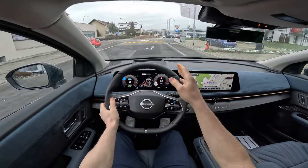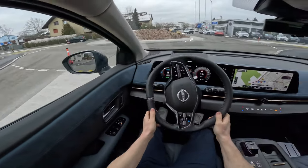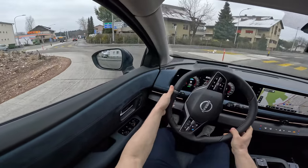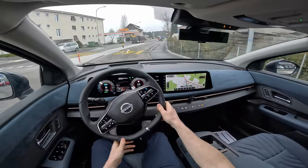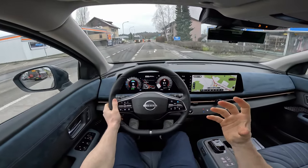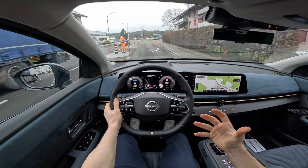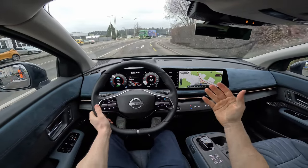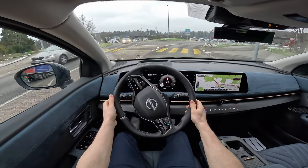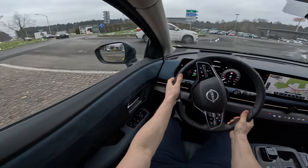Very good visibility. Also the head-up display. I saw the car 2 months ago in a showroom, and I was super excited to drive it and to see how it is on the road, because I was super impressed by this Nissan Ariya. In my opinion, it's one of the most beautiful, and in terms of quality, it has very, very good quality inside. The material quality, the visibility, the new digital cockpit, the new multimedia system, even the steering wheel, it has super, super nice grip.